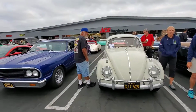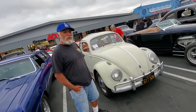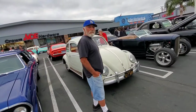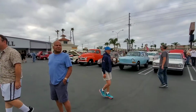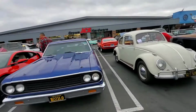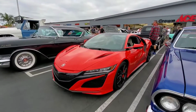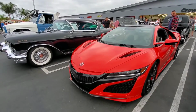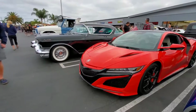Look at that, Mr. Hernandez, looking at a Volkswagen. The other Volkswagen over there is saying, what are you doing? You cheating on me? You're looking at something else? Mine is the same. He's watching you. Look, he's got his lights on. He said, what's Dad doing looking at that other Volkswagen? Two-timing me? Chevelle, look at this. An Acura NSX next to a Cadillac Coupe de Ville.